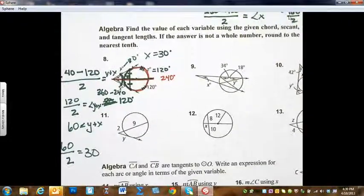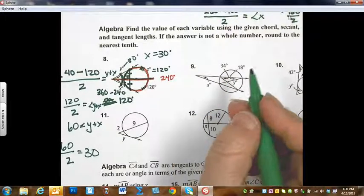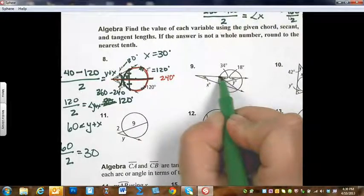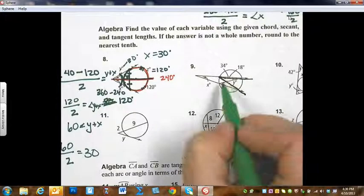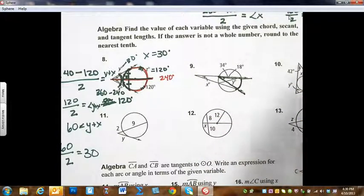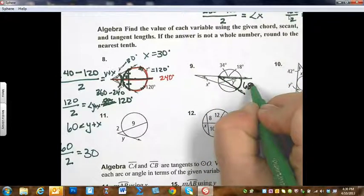Looking at this. Interesting, right? I'm looking here and I see that that angle right there is 38. I see this angle is 18. Not really super helpful, except that notice that this vertex of this angle is inscribed on that arc. And I know that is 34. So the intercepted arc is twice that angle. So 34 times 2 is 68.